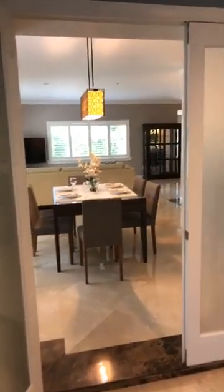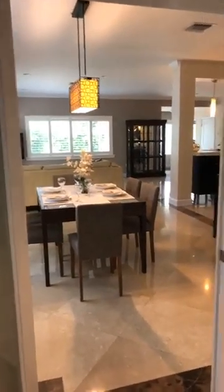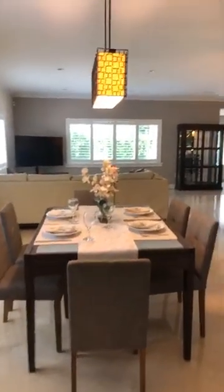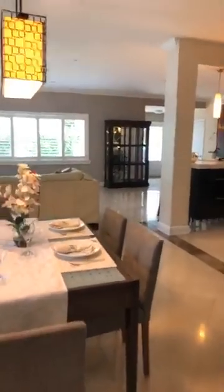So now, if you just joined and you missed the outside bit, I want to go back out there because it has a beautiful garden in the front of the house with space for a plunge pool if you'd like.